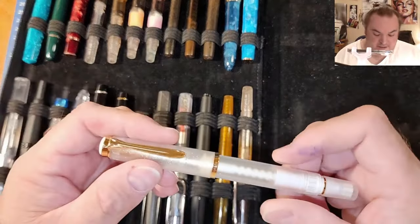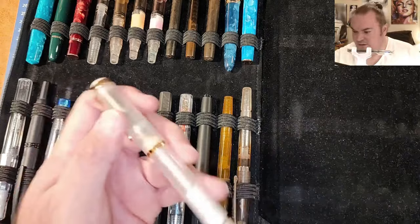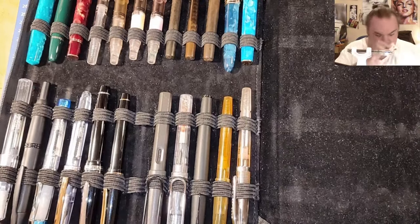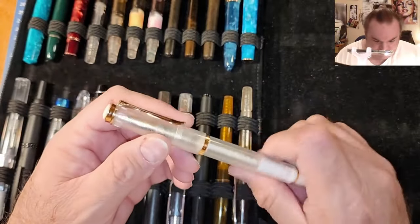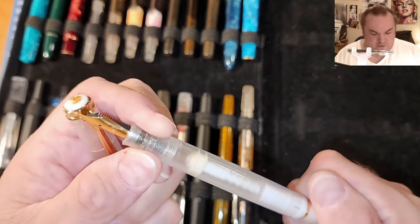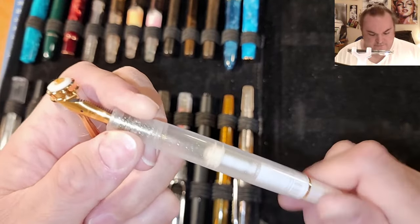This is my Pelikan 205. Oh gosh. It doesn't say. Of course it doesn't say. I think the gold is the 205, 200 series. This is a Pelikan Golden Barrel fountain pen.